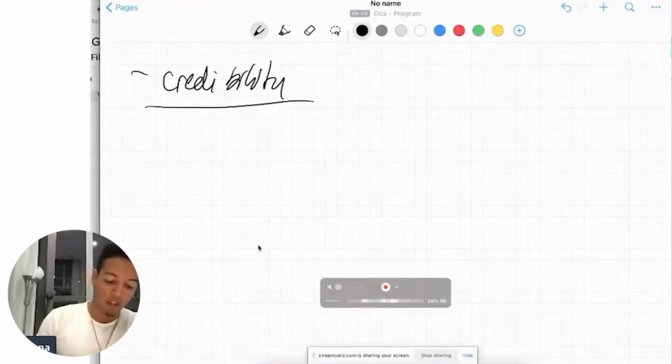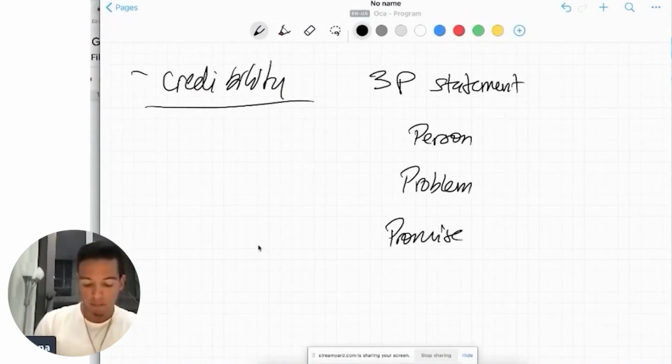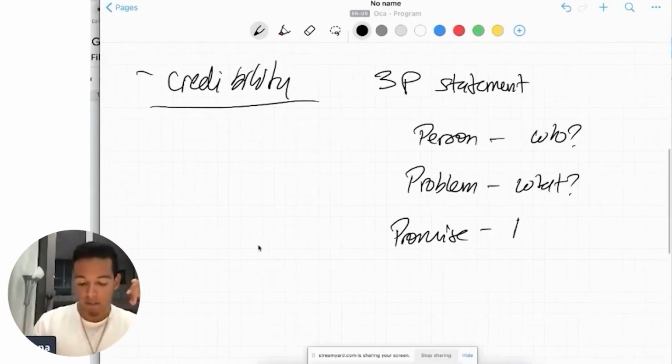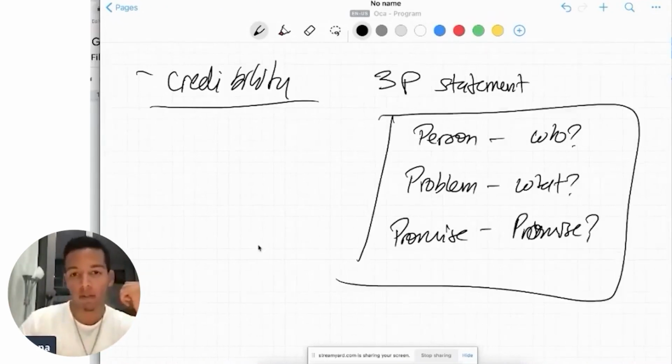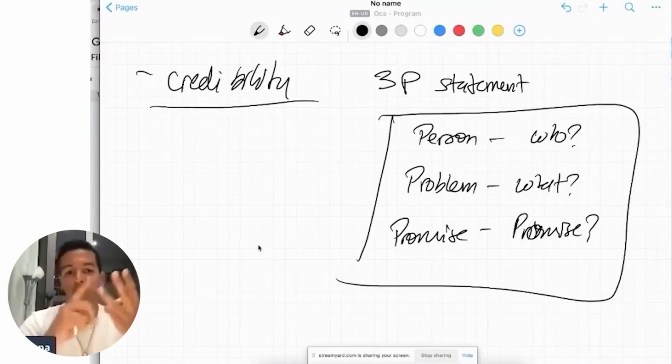Okay, so we call it the 3P statement. What is this? Person, problem, and promise. Person, problem, promise. So who do you help? What problem do you solve? What promise do you give them? Aligning this with what you do is extremely important, because without it, you will not be able to be successful at all. You need to make sure, again: who do you help, what problem do you solve, and what promise do you give them?